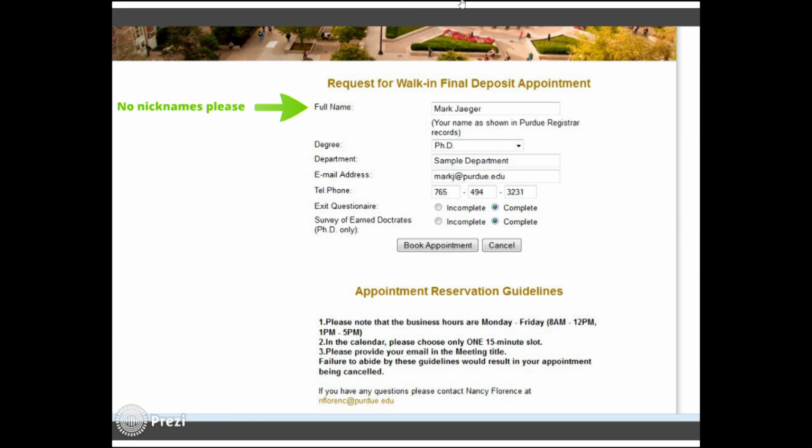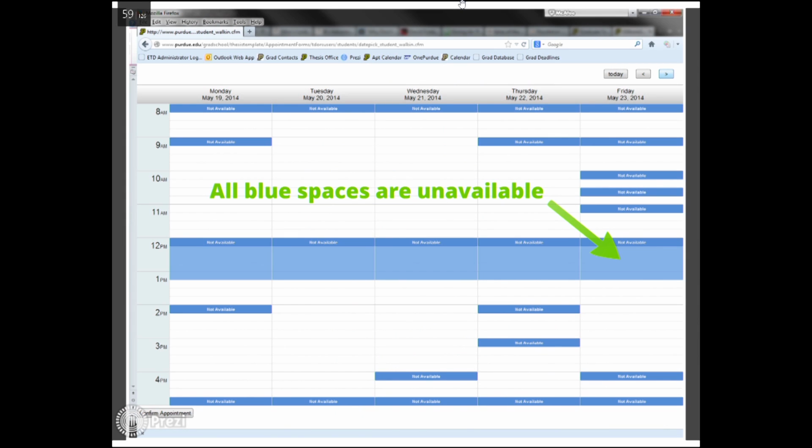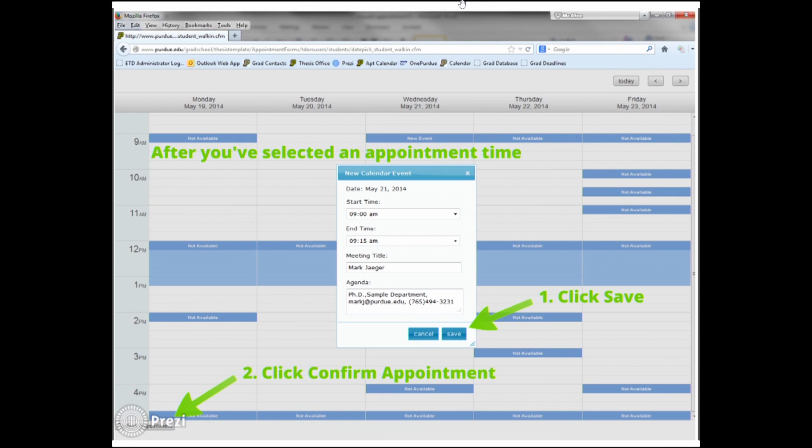When you do fill in your information, please use your correct name. Please do not use any nicknames. So fill in all the appropriate blocks. Read all the information at the bottom. This is what your calendar will look like. You will see what slots are available or what slots are not available. After you've selected your preferred appointment time, click Save and then Confirm Appointment, as shown on the screen.